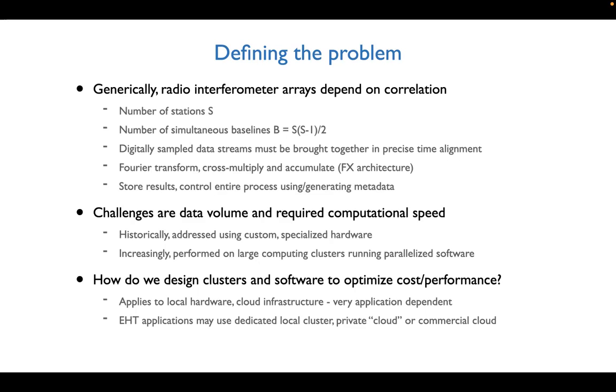Then you have your correlator. Wish it was that simple. The challenges, of course, are very large data volumes and a lot of computational speed required. In the past, it has only been possible to do that using custom designed hardware. But more recently, correlator clusters have become dramatically more capable. So the preferred way of doing this now, even for the very large correlators, is to use a cluster and run parallelized software on it. So that's the software correlator.